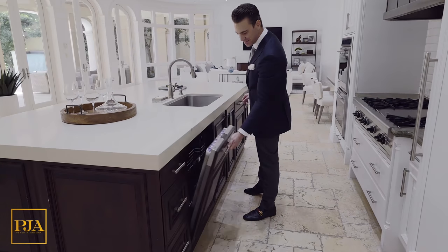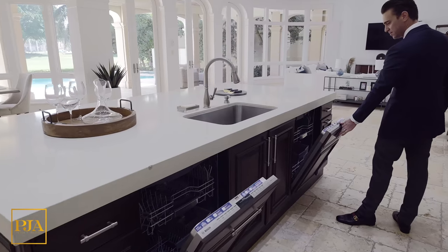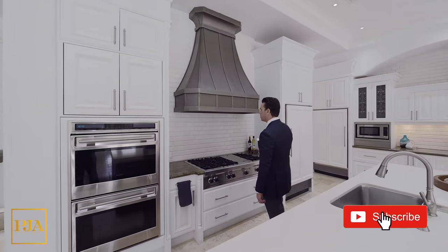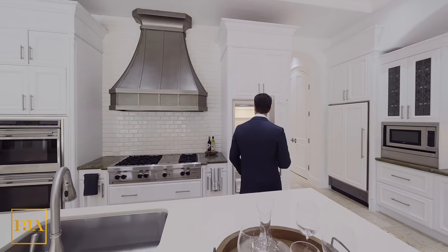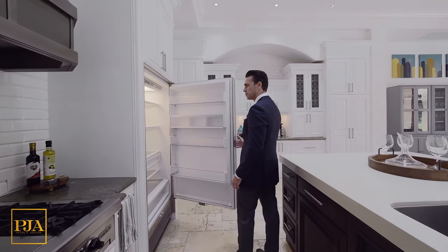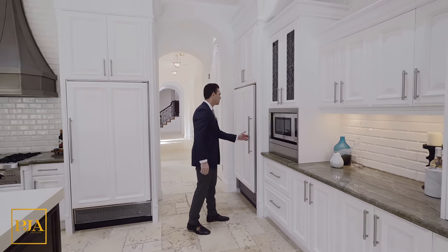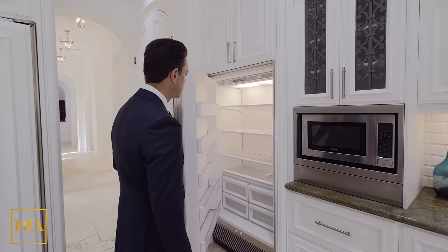The kitchen is highly functional and well designed, so let's point a few things out. There are two dishwashers in the center island I just opened. And as I turn around, you'll see that there's two wall ovens, a commercial range hood, and a gas stove. Last but not least, there are two wood panel refrigerators, the one that I just opened and the one that I'm opening now.